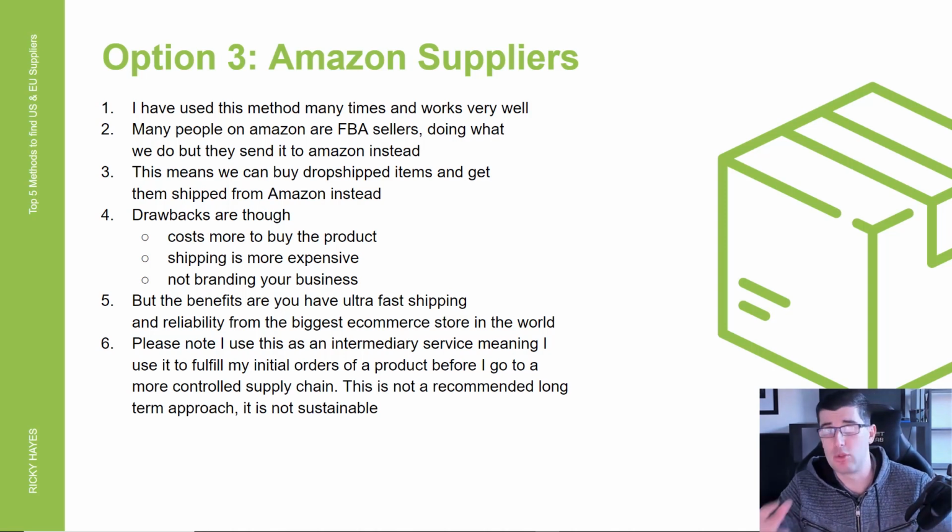This means that you can buy dropshipped items and get them shipped from Amazon instead. Because it's so big now for FBA sellers, where they're using AliExpress and they bulk buy into an Amazon warehouse in the United States, you pretty much got an American AliExpress, and so subsequently it is more expensive. So the drawbacks are it costs more money to buy the product, shipping can be more expensive, and it's not branding your business.